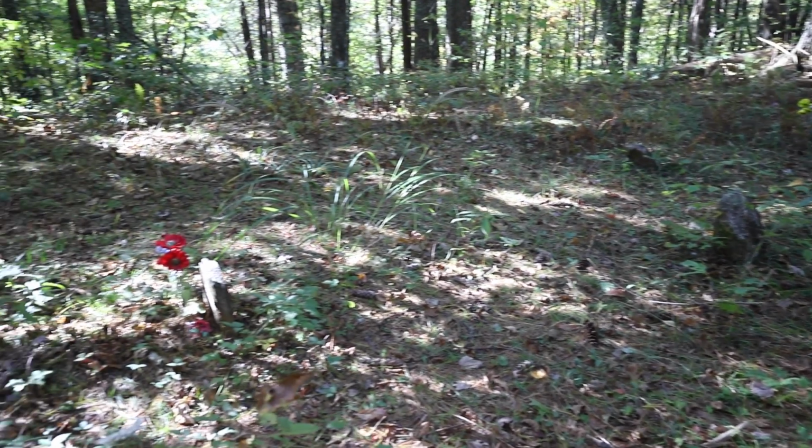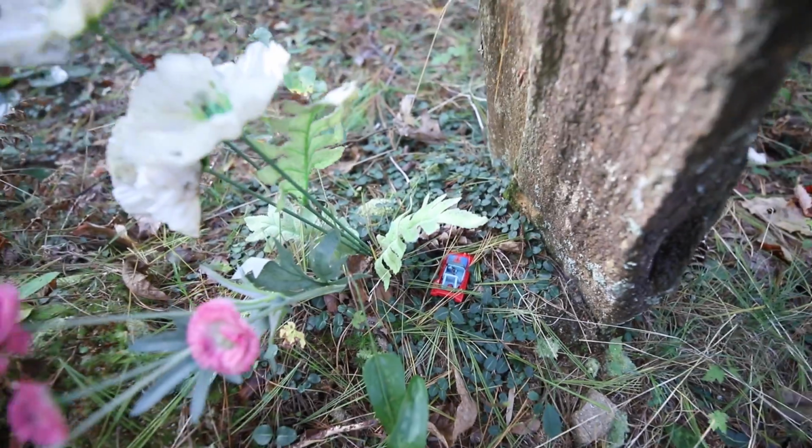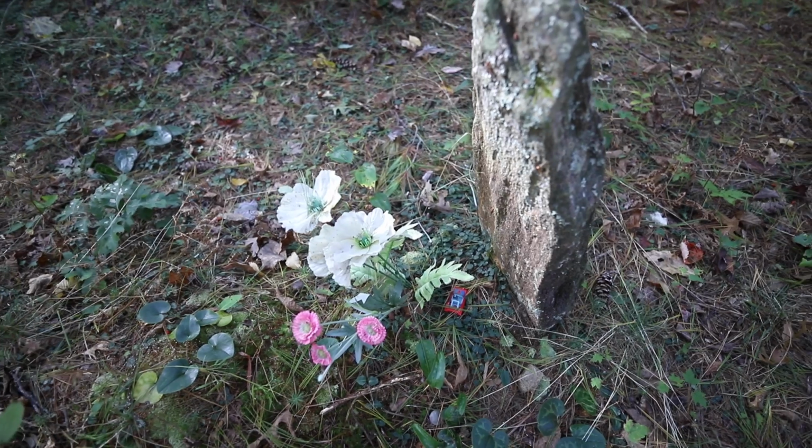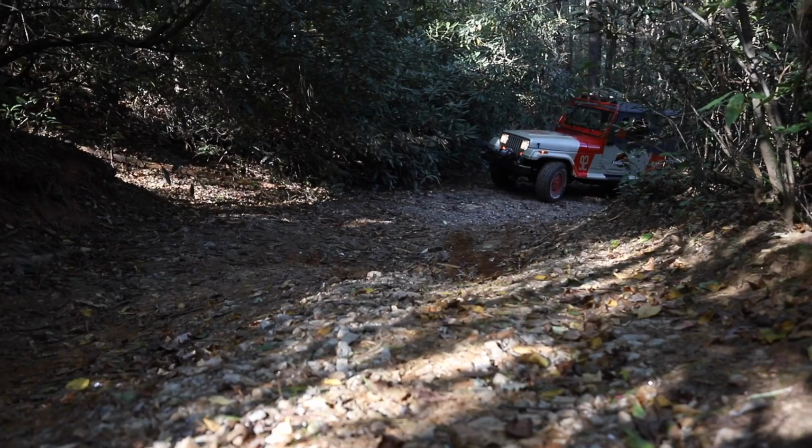But this is why exploring is so cool, and going out and finding trails like this, because you just never know. You'd never find this, ever, unless you were just taking the path less traveled. To quote a poem, Robert Frost, I'm edumacated.